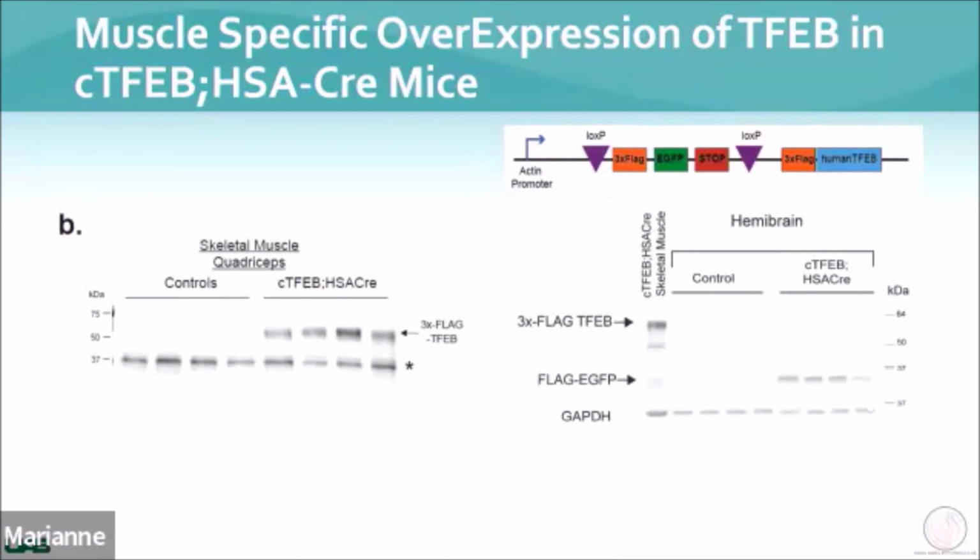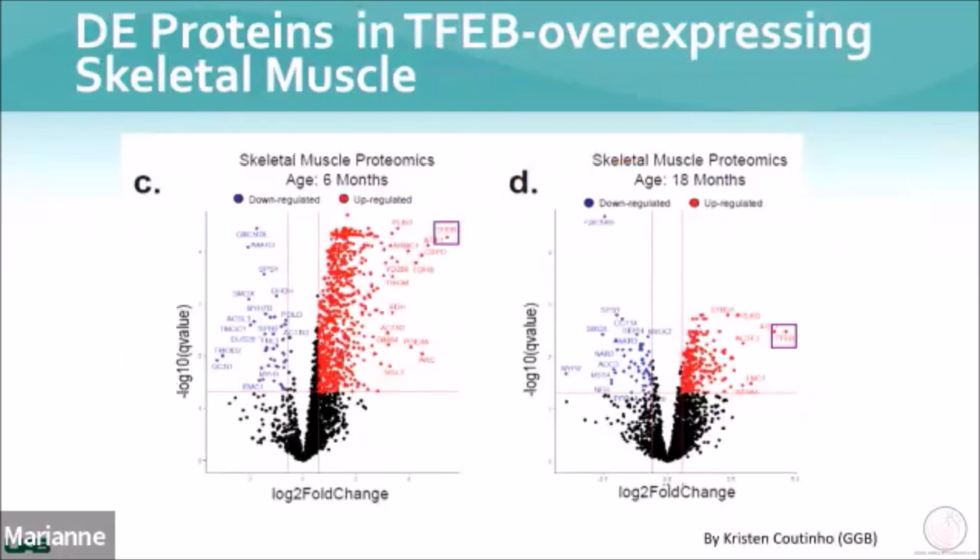And so our first question was, what is happening in skeletal muscle by activation of TFEB throughout the lifespan of these animals? As we know, proteostasis goes down, TFEB activates proteostasis. Are we correcting or changing some hallmarks of aging? There's a lot of work here that I'm going to skip over in the interest of time, but essentially we did proteomic studies of skeletal muscle at a young time point, 6 months of age, and an aged time point, 18 months of age.